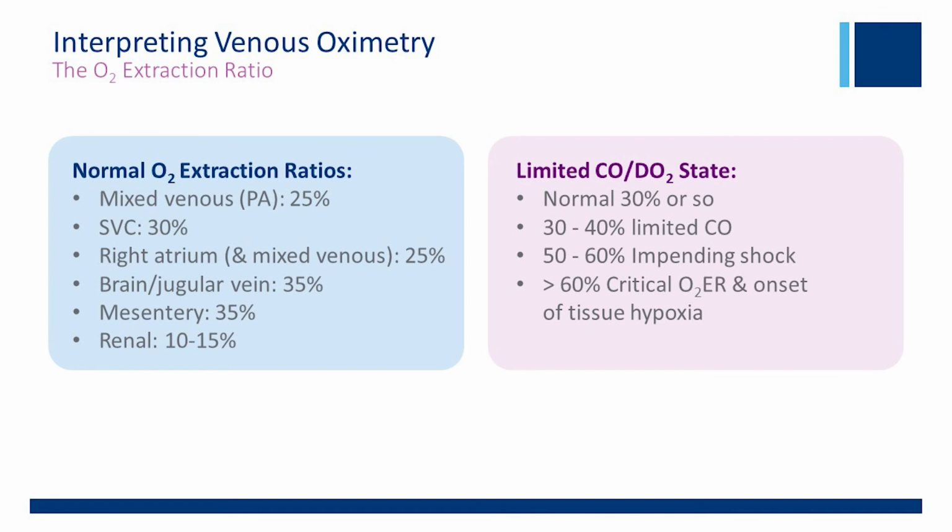As cardiac output and oxygen delivery begin to fall and become limited, we see the following on the right-hand side, with an oxygen extraction ratio of 50 to 60%, consistent with impending shock, and an oxygen extraction ratio upwards of 60 to 65%, consistent with tissue hypoxia and the onset of shock.